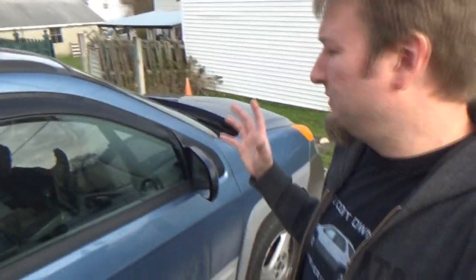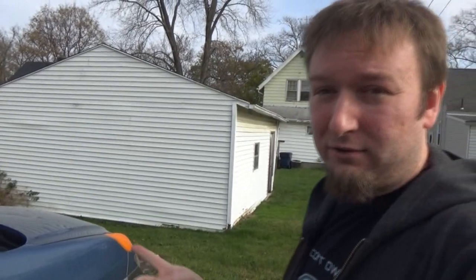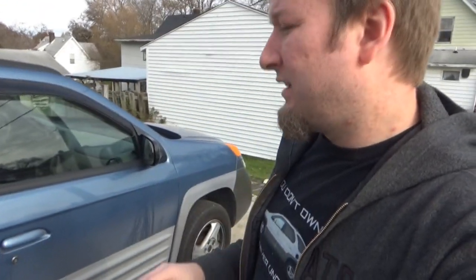The Aztek has been driven more than the Fusion lately. It has a $35 junkyard battery in it. This battery seems to be phenomenal. On all the cold mornings that we have had so far, the Aztek has fired up flawlessly, quickly. So for a $35 battery, and I think the battery was still manufactured in 2016, I've been really surprised so far with the cold temperatures that we've had. It seems to be a strong battery.